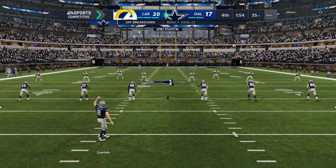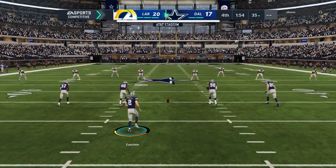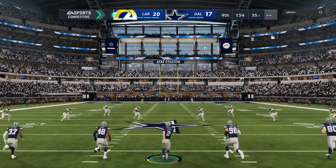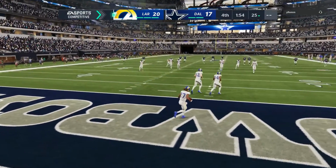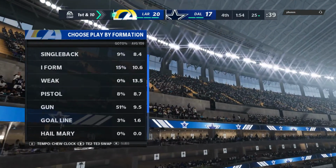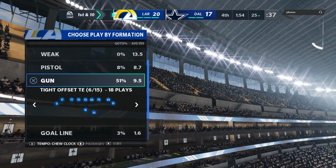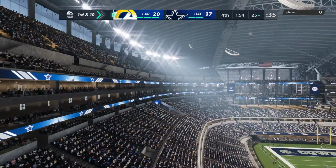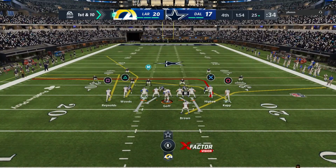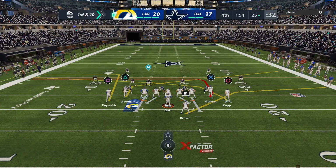Greg Zuerlein to kick off now after the touchdown. He'll kick it away. Fair catch made at the 25-yard line. The Rams take over first and 10 at their own 25-yard line, set to begin their next drive, the Rams offense at the line.